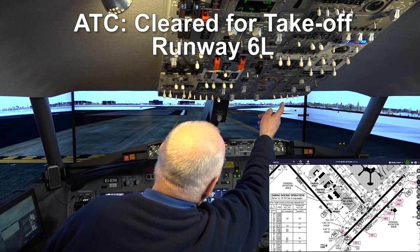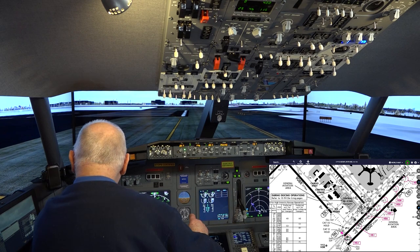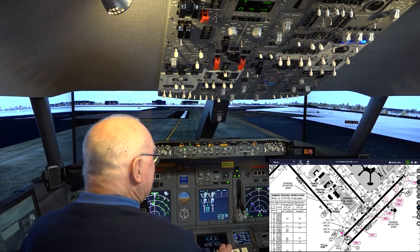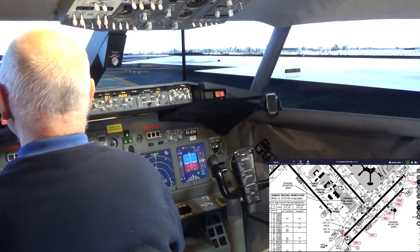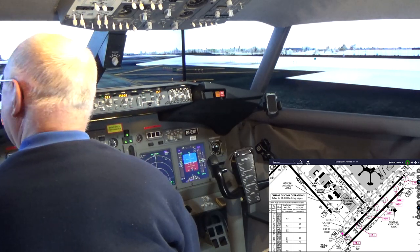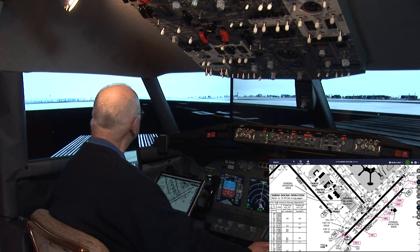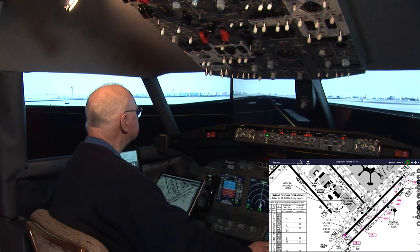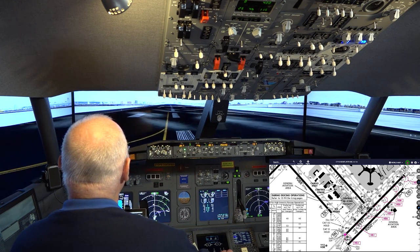And I'm turning on the steady light to strobe, and I'm starting the clock, and I'm moving out into position. We are cleared to take off. Somebody coming in there, but I think we will be fine. Look at the snow blowing.